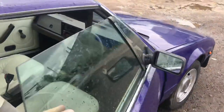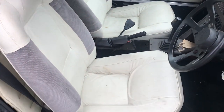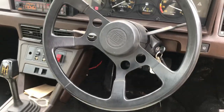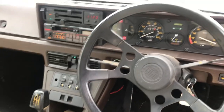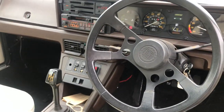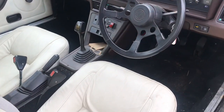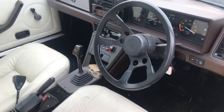So the interior is dirty, but certainly highly serviceable. In fact, those seats with a good clean would look pretty fab. That looks to be its original steering wheel. That's a Sharp period radio cassette with a built-in graphic equalizer from the 1980s, very in keeping. And the dash and all the dials look to be in good order, and everything appears to work. A great gear stick in these. Yeah, this is very much a car that's crying out to have the work spent on it.